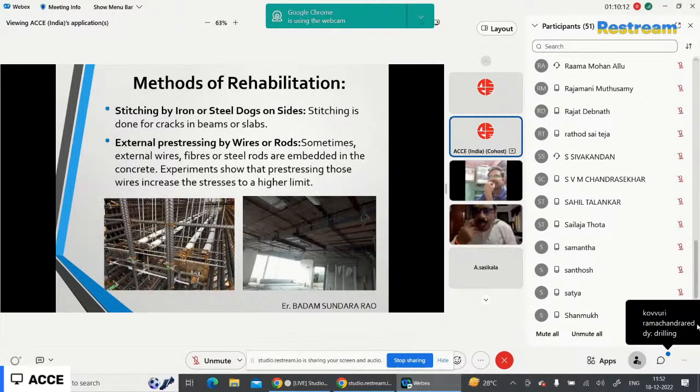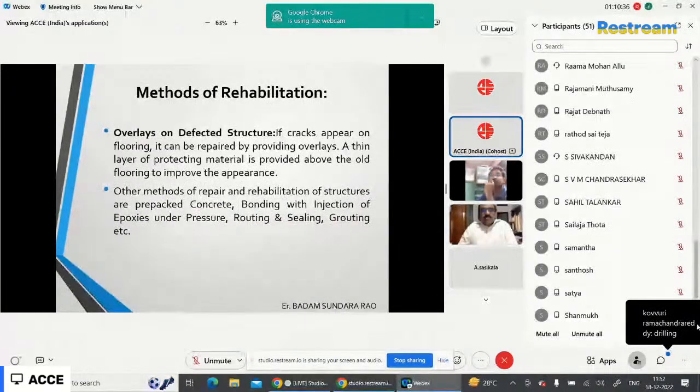Stitching by iron or steel dogs on the sides. Stitching is done for cracks in beams or slabs. The external pre-stressing by wires or rods: sometimes external wires, fibers, or steel rods are embedded in the concrete. Experiments show that pre-stressing those wires increases the stresses to a higher limit. Overlays on defective structures: if cracks appear on flooring, it can be repaired by providing overlays. A thin layer of protecting material is provided above the old flooring to improve the appearance. Other methods of repair and rehabilitation of structures are prepacked concrete, bonding with the injection of epoxies under pressure, grouting and sealing, etc.